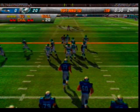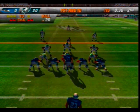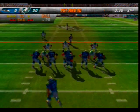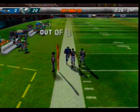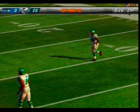Ball on their own 20. Start the drive at the 20-yard line. First and 10. The Eagles come out in a nickel package. Gets the pass off. Caught out of bounds. They like to throw it to the sidelines in situations like that.